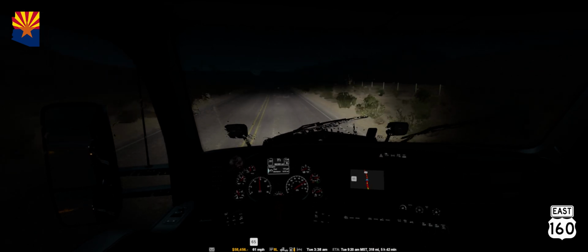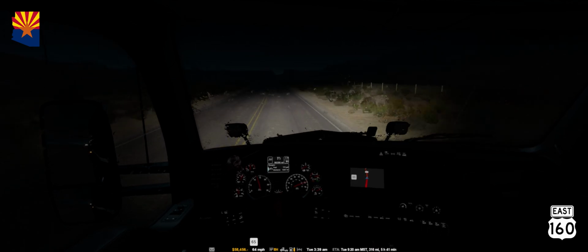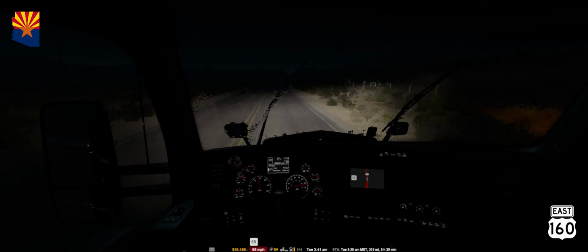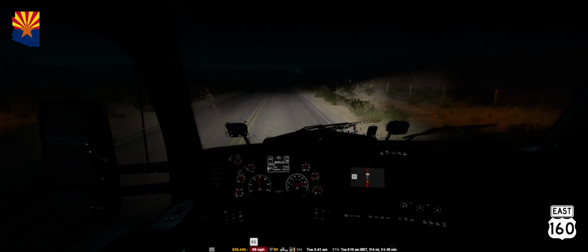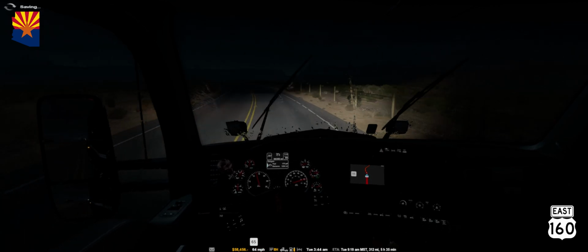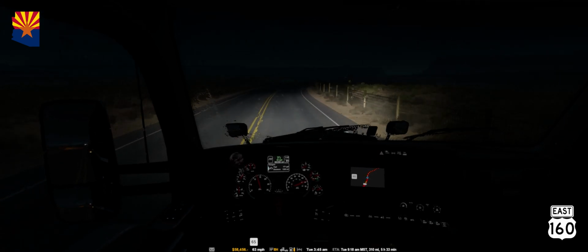Got a nice rainy morning here in northern Arizona, just across the border from Utah. I didn't realize that in the southern part of Utah, coming into Arizona, you actually have Monument Valley. So we're gonna have to come up this way again. Probably it'll be a trip to Moab.